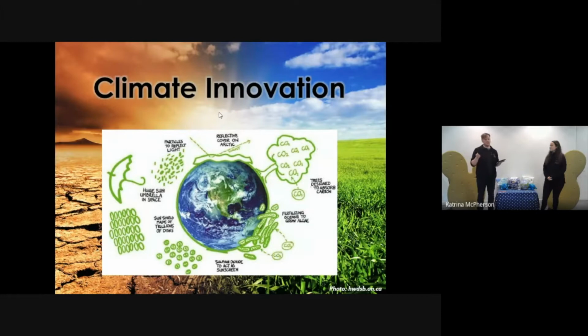So on the screen, you should be able to see a couple of ideas there. One of them might be an enormous umbrella in space, which can cast a bit of shade onto planet Earth to protect us from the sun's rays and stop the planet from getting too warm. Or maybe an enormous blanket on the North Pole, which can reflect lots of sunlight and heat back into space as well. Now, those are a couple of ideas, but we are going to go through some more. Some of them are going to be real ideas that scientists have come up with, and some of them are going to be made up by us, okay?